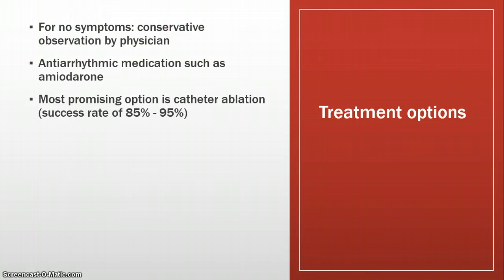Wolff-Parkinson-White syndrome has very promising treatment options. For someone who's displaying zero symptoms but is aware that they have the condition, their physician may just want very close observation of them. For someone who is displaying those abnormal rhythms that I previously discussed, an antiarrhythmic medication such as amiodarone may be prescribed and taken regularly by that specific person.